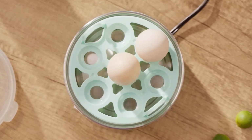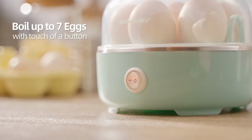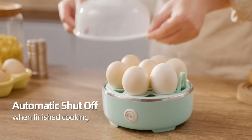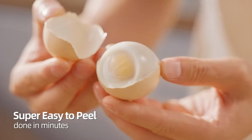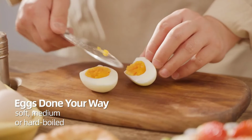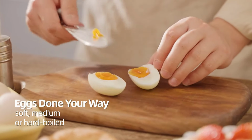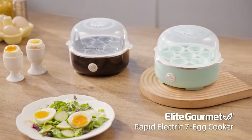The Easy Egg Cooker makes breakfast a breeze, cooking up to 7 eggs in soft, medium, or hard-boiled firmness with just the press of a button. With its pre-marked measuring cup and auto shutoff feature, it's foolproof and faster than boiling eggs on the stovetop. Compact and versatile, it's ideal for any kitchen setup, from dorms to RVs, and even comes with 16 delicious recipes to get you started.